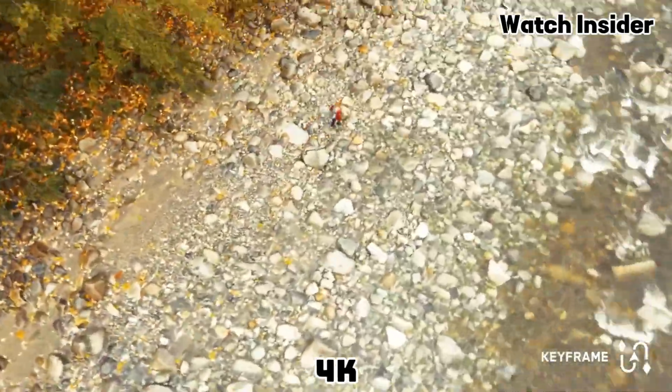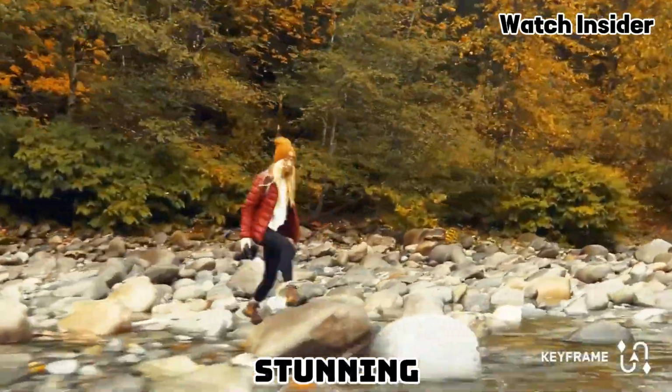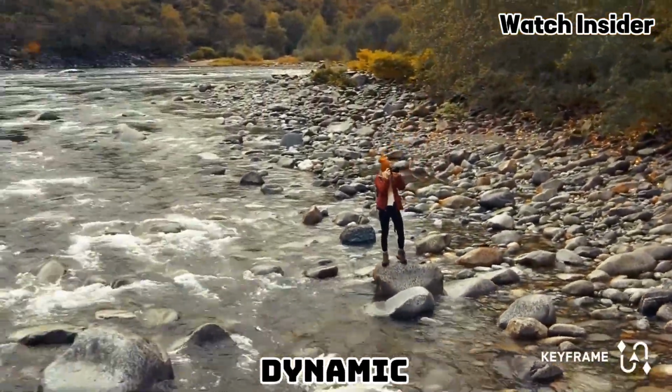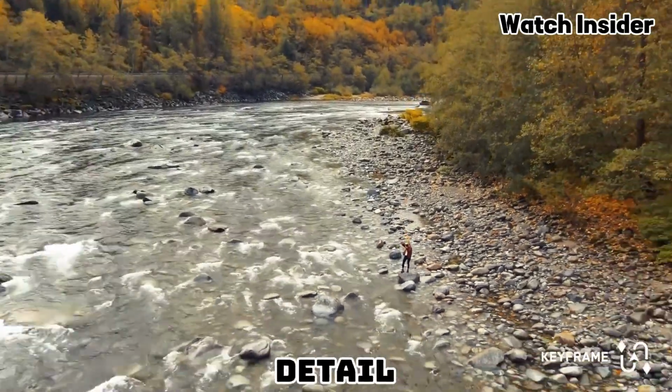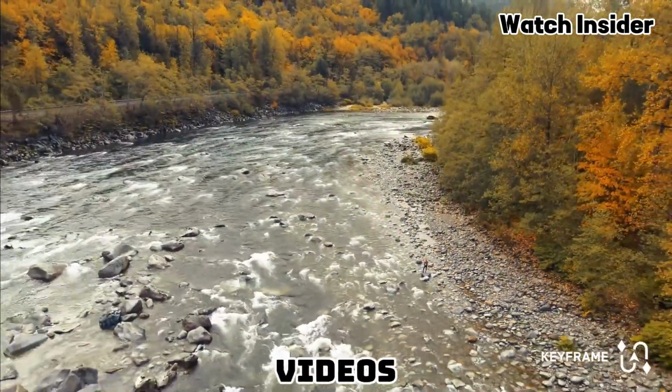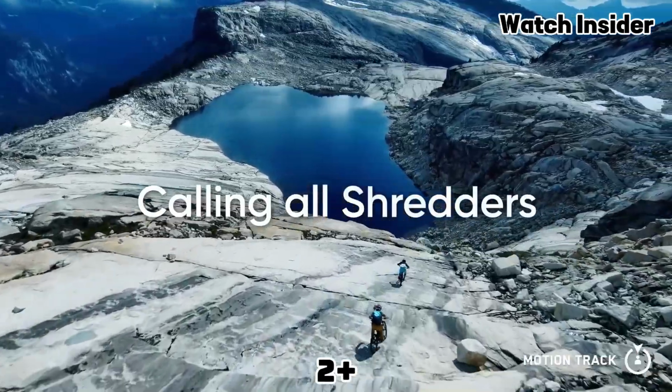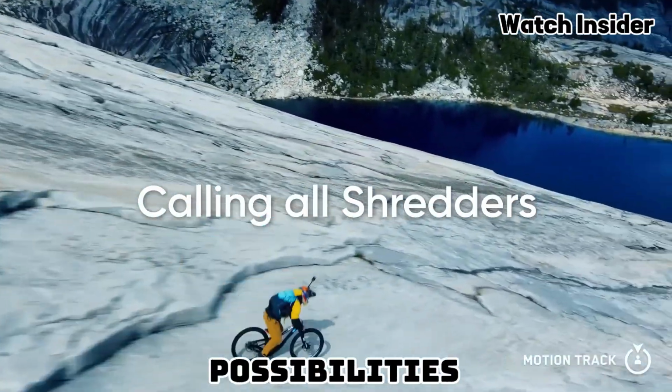The drone's 4K HDR camera captures stunning visuals with exceptional clarity, color accuracy, and dynamic range, ensuring that every detail is preserved in your photos and videos. With its versatile flight modes, the Sky2 Plus offers endless creative possibilities.